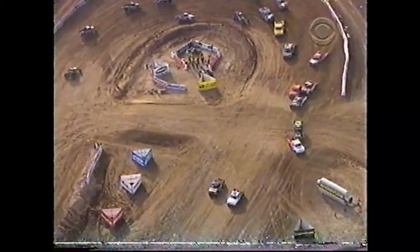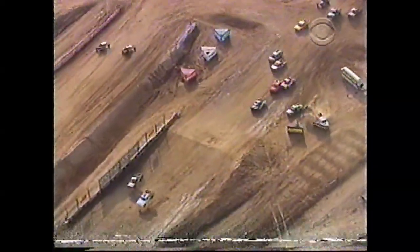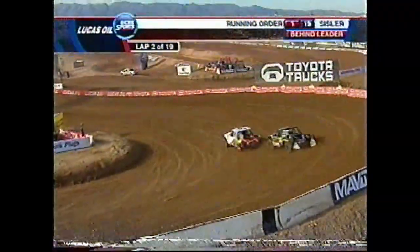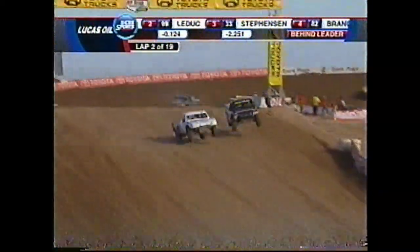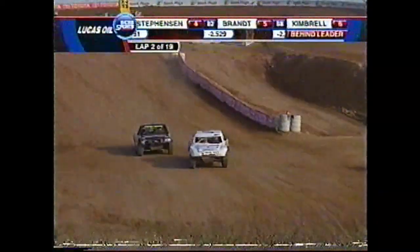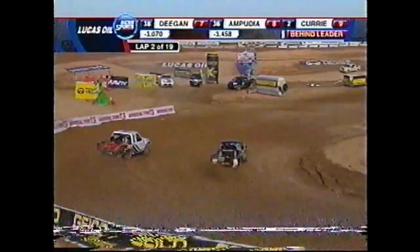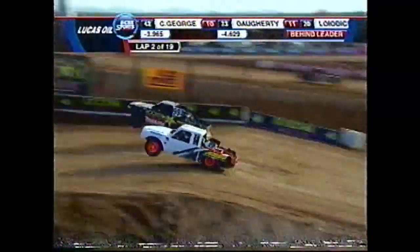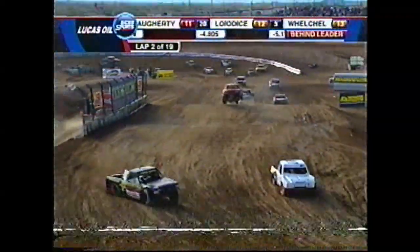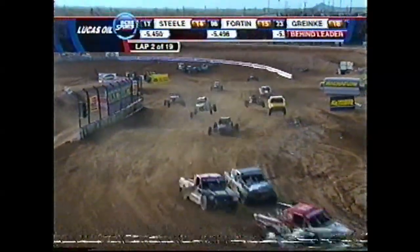So really, Jacob Person was just at the wrong place at the wrong time. And then, again, this time with Casey Curry, the number 2 truck just gets tagged a little bit over that jump and turns him sideways and off the course. Corey Sisler, the number 19, is now your leader. Yeah, and he's driving with some vengeance. Corey's had a lot of great races this year, but had a lot of trouble with finishing these races. So I'm sure he's looking for a great race here. Obviously battling with Kyle LeDuc in that Rockstar truck, number 99.